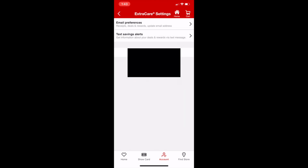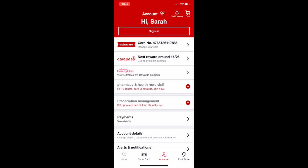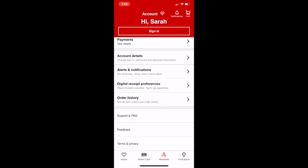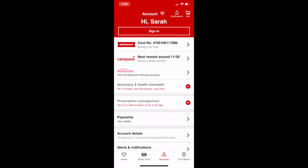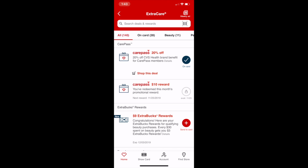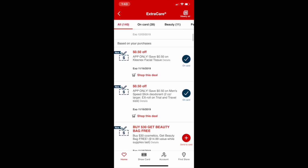Then we're going to go back out, and we're going to go to the home button there with the little heart. And then we are going to go to our app coupons, and I'm just showing you everything there, just so you can get an idea in case you haven't been in that account tab. So this is the extra care tab. These are the app only coupons.